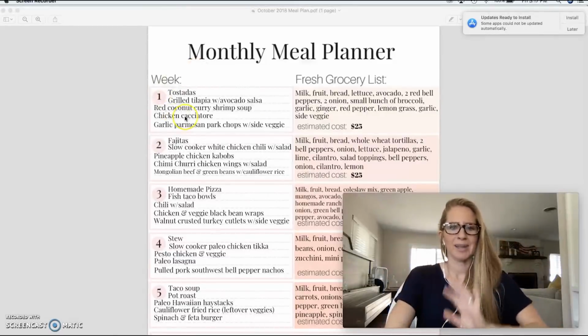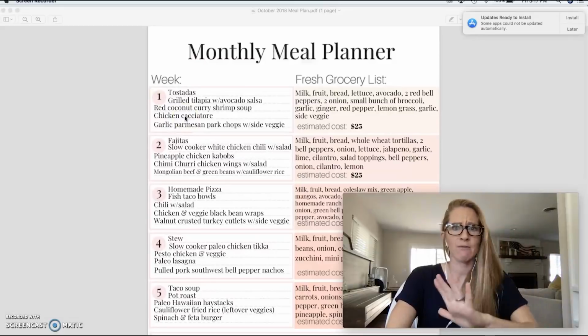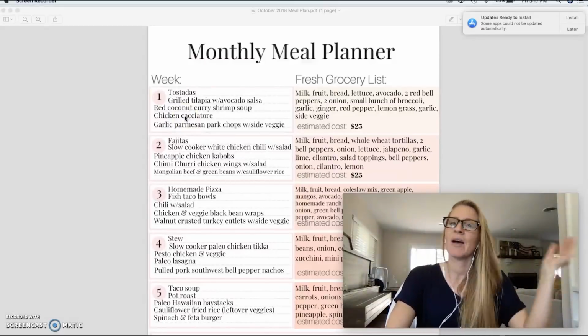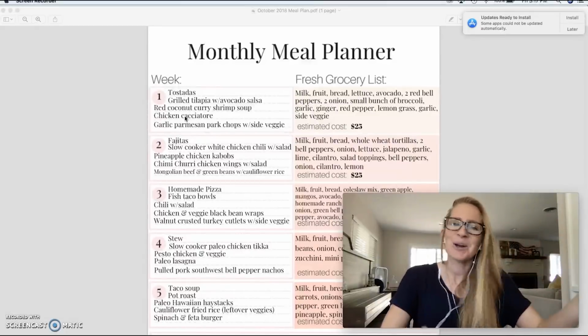So the first week, oh, it's gonna be 5 weeks, you guys. It is a lot of work meal planning for 5 weeks at a time and still trying to figure out how to make it work on the same budget, but I did it. I'm here to share it with you guys.